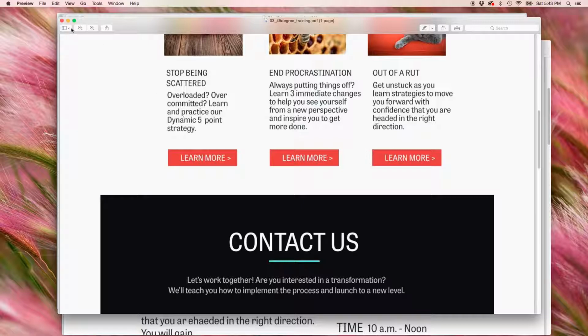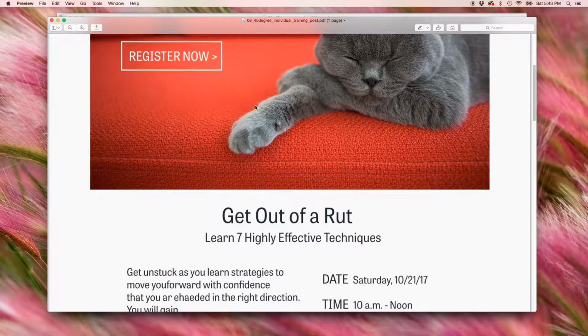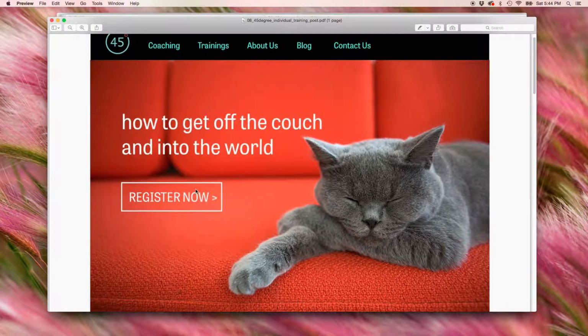As a user clicks on one of these call to actions for learn more, they'll be directed to one of these pages, which is for the specific training, the individual training that's being offered. Once again, a very powerful and pronounced call to action button.